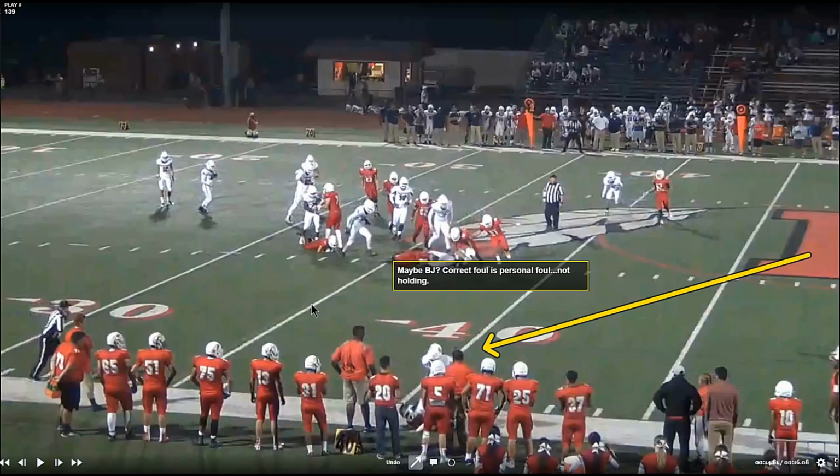So back judges, once you've got your read on a run, take a wide view, look for this type of contested matchup, and stay with it. All right, moving on.